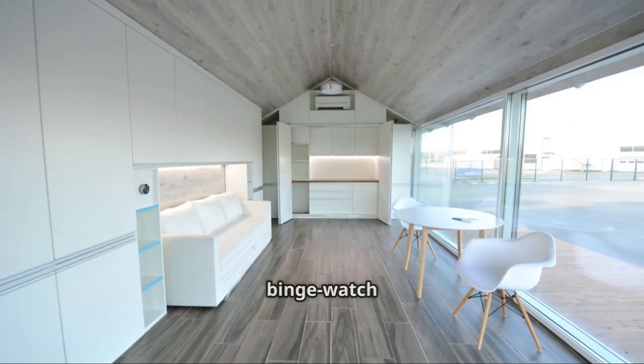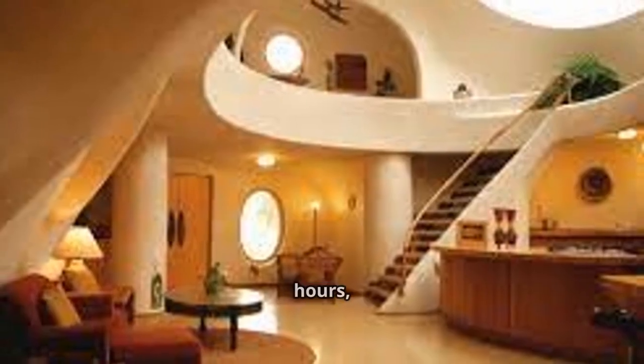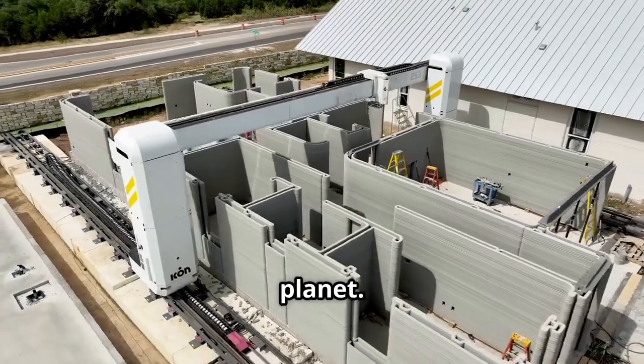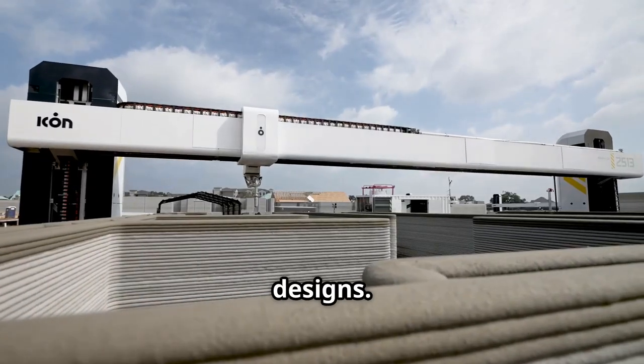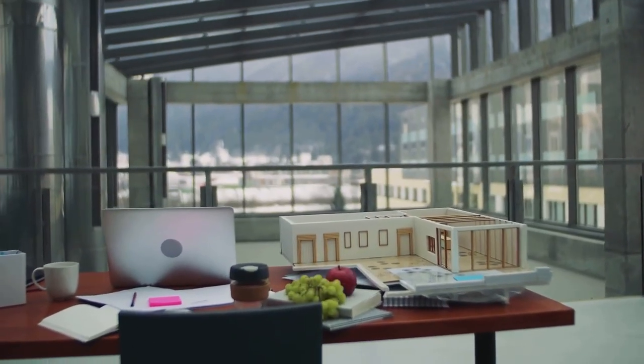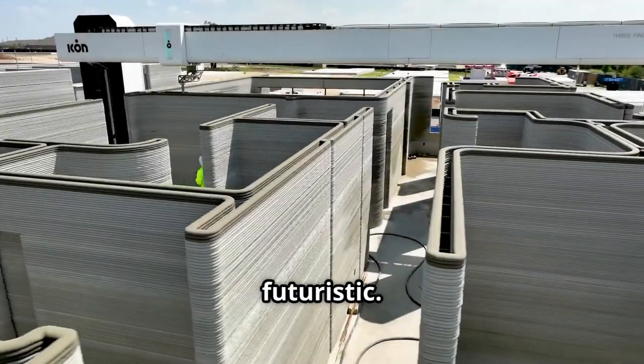Built faster than you can binge watch a season on Netflix, 24 hours, folks. Eco-friendly materials mean you can feel good about saving the planet. Customizable designs. Want a pink house? Go for it. Size matters, and this one's cozy. Might need some extra permits because it's so futuristic.